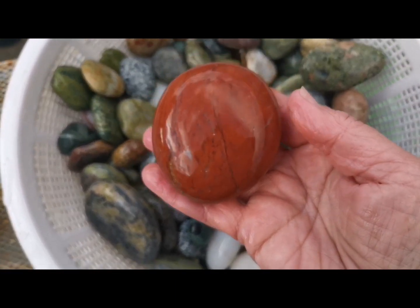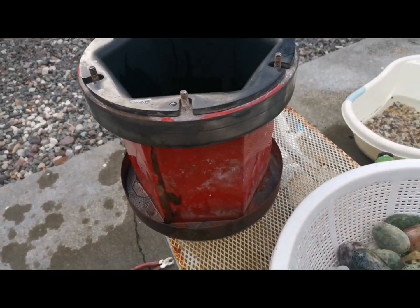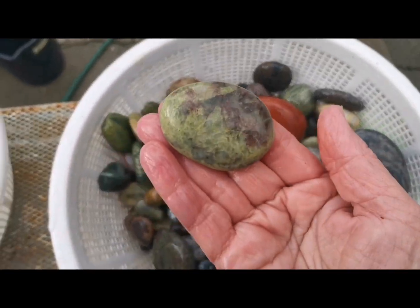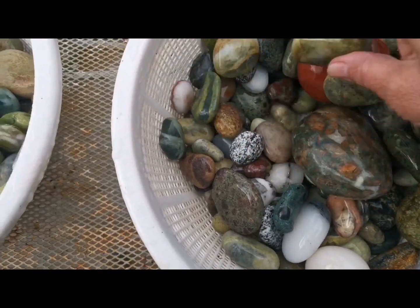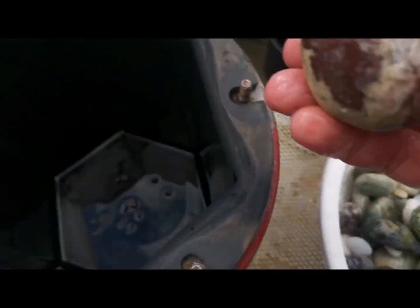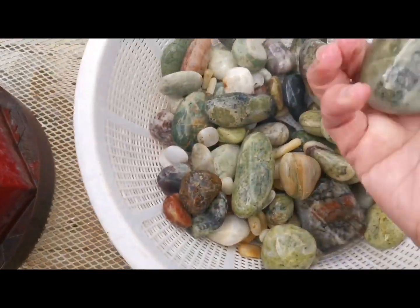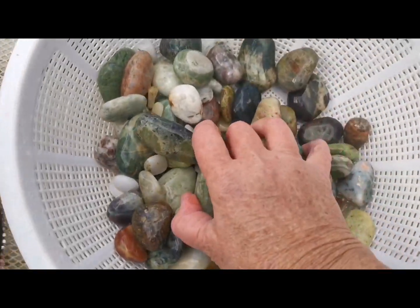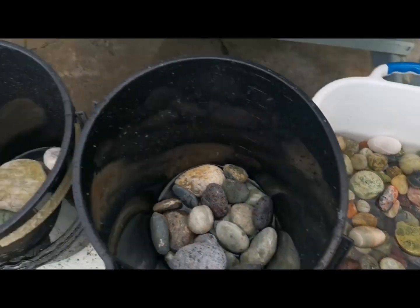These are all from Gemstone Beach. Just love these stones. Quite large stones, but then I've got quite a large barrel to tumble them in. Beautiful stones. So what I'll do, I will pop them in there. And I'll have to find a few more to make up the volume, so I'll be able to have a look in there and see what else I can fill them up with.